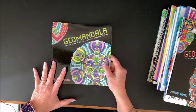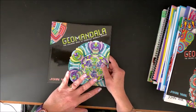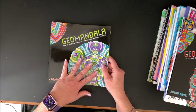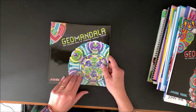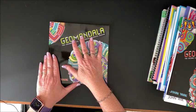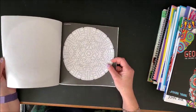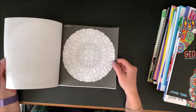Then I love John Wick, W-I-K. He used to be with Creative Haven, but now I see he's gone off on his own, or it's the opposite. Either he was first on his own and now is with Creative Haven. I'm not sure, but this one is a Geo Mandala, and it's a smaller size book, as you can see by my hand. And I just love these designs.